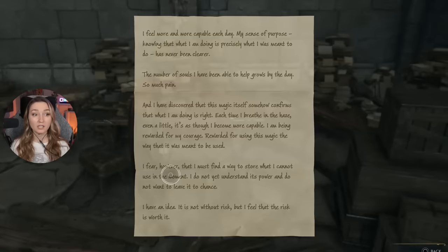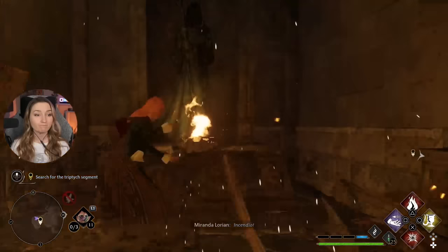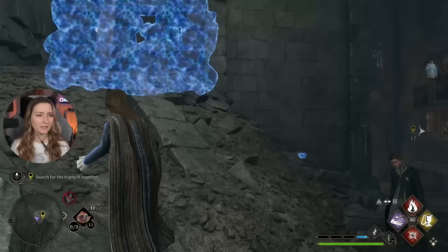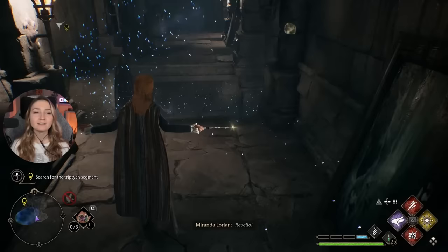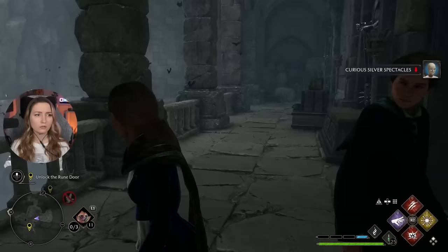Good news? No. This journal entry sounds worrisome. Lovely. Incendio! Another one. Okay. Revelio. Here's another... Why would we have to go down? It's saying to go down there, but that's where we came from. Almost as good as if I'd done it myself. He's my personal cheerleader. He likes me. This place can't have belonged to only Isadora. The triptych pointed us here. Who could she have been here with, though?